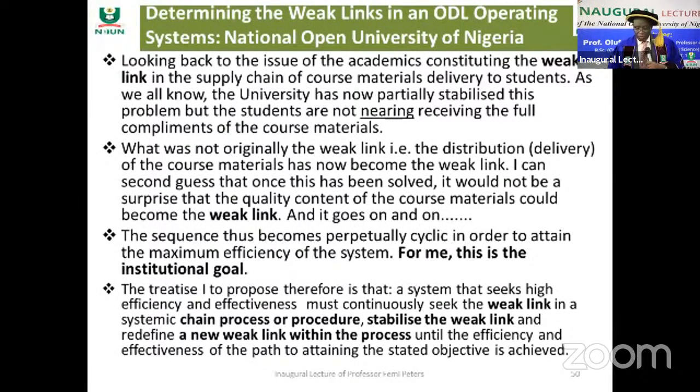The treatise I try to propose, therefore, is that a system that seeks efficiency and effectiveness must continuously seek the weak link in a systemic chain process or procedure and stabilize the weak link and redefine a new weak link within the process until the efficiency and effectiveness of that path to attaining the stated objective is achieved.